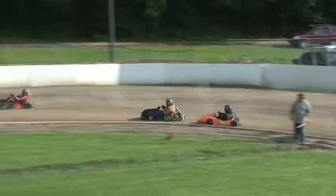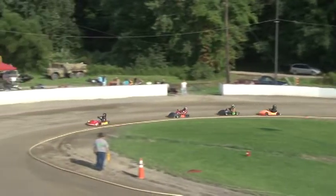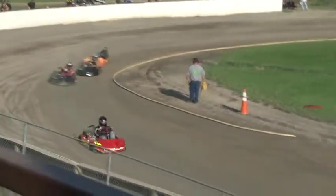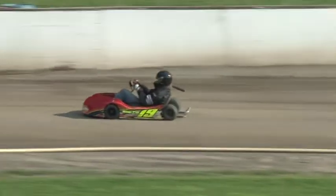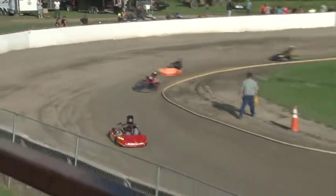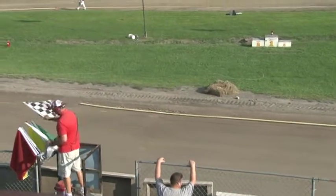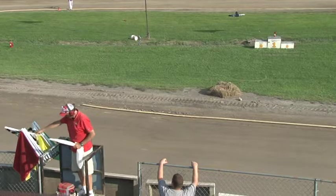Corey Davinger fourth. White flag waving, one more trip around the Champion Speedway for Larry Fawcett, Bobby Hall Jr., Jim Brown, Corey Davinger. Final time into 3 and 4. Larry Fawcett will win the Clone Heavy main event. Bobby Hall Jr. second, Corey Davinger third, and fourth to Jim Brown.